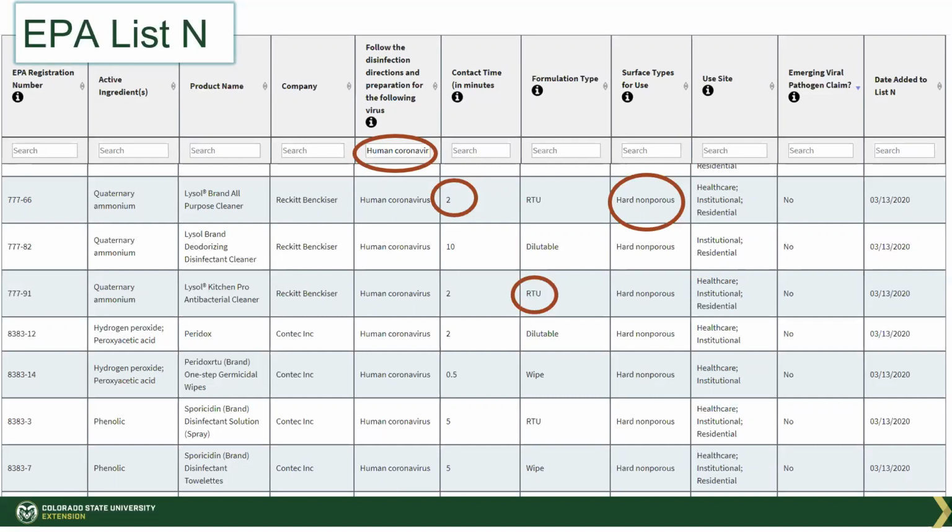There are other products that you could use. EPA says if a product has an EPA registration number and it's tested against human coronavirus, it may not be on this list, but you could use that product too. What you're looking for is that the products on this list have been demonstrated against those harder to kill viruses, or against a type of human coronavirus that's similar to SARS-CoV-2.